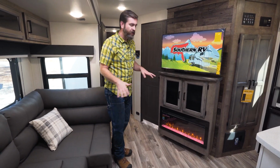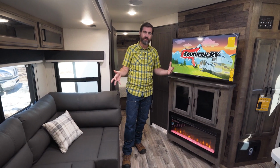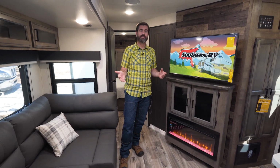I think overall, this is a really great use of space as far as living rooms go in a travel trailer with a bunkhouse floor plan. Oftentimes, it seems like there's not enough space to seat the whole family, and this certainly solves it.